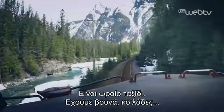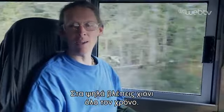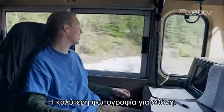This is a nice trip. We've got mountains, valleys. There's snow visible all year round up high. Nothing but scenery. Bears. Yeah, this is the view from our office window. It's like the best screensaver ever.